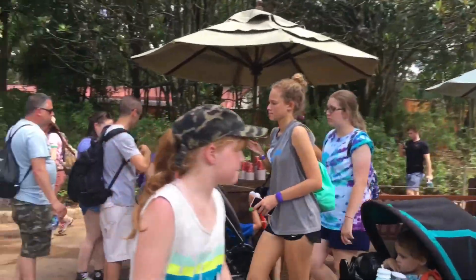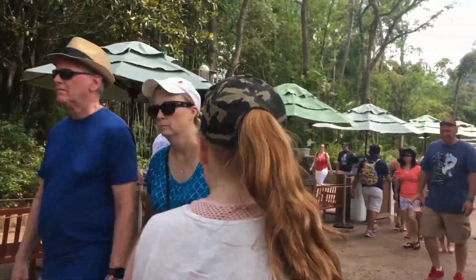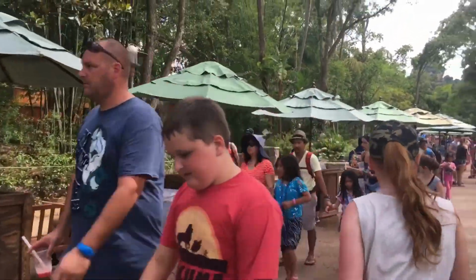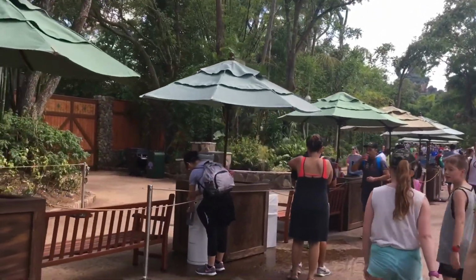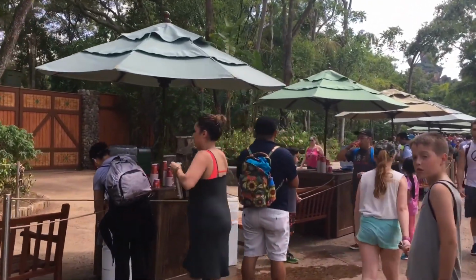So now it's time to see what Pandora looks like without all of the signs in the way. So you have areas for sitting and quite a few water sections. Probably because for all the people who are waiting online all that time, it's going to hydrate them. So I just checked wait times and it looks like Flight of Passage is 150 minutes and Navi River Journey is only 115, which isn't too bad considering the fact that it was double that for opening day.